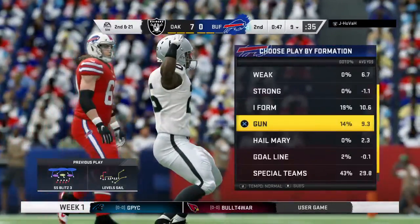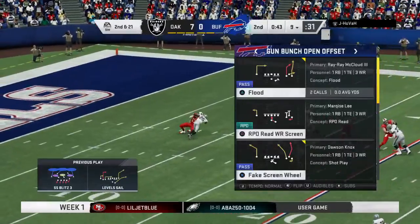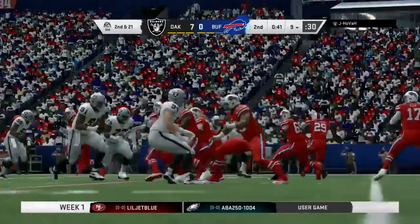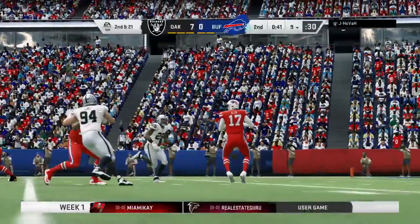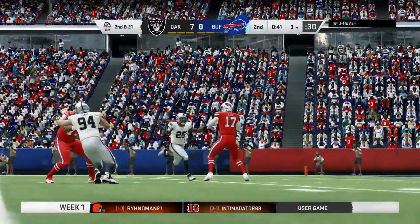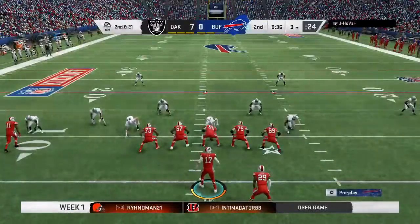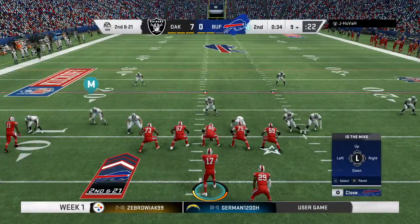Well, so much for setting the tone of the drive offensively. Giving up a big sack that loses that kind of yardage, not a great start. They're in some hot water now. After that sack, it's 2nd and 21.